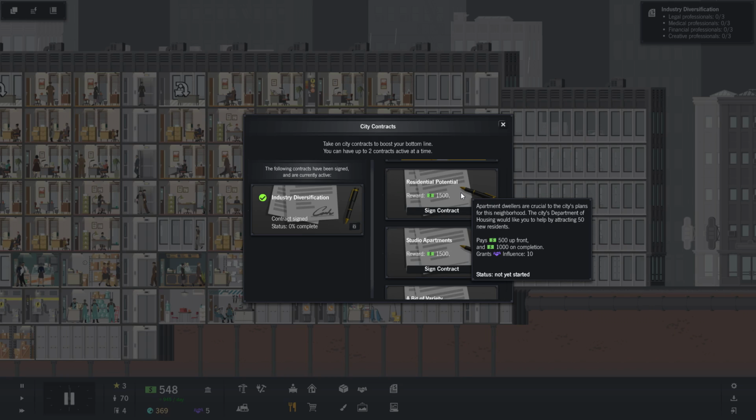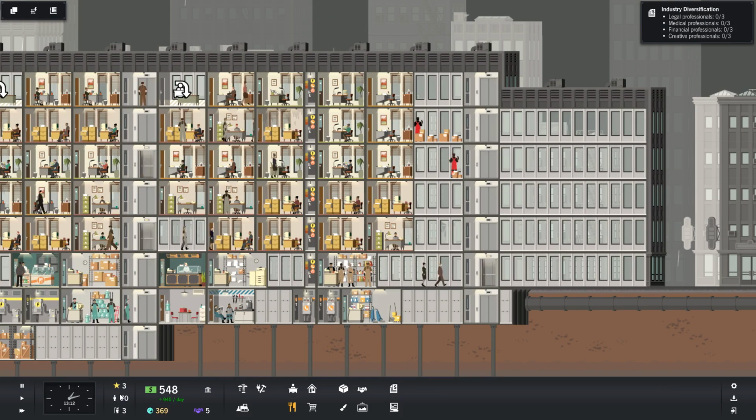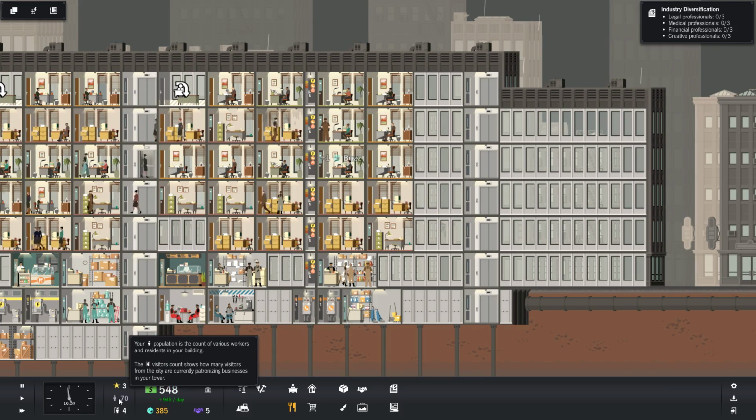Apartment dwellers are crucial to the city's plans for this neighbourhood. The city's Department of Housing would like you to help by attracting 50 new residents. Now that's a lot, considering our population right now is only at 70. Doubling that, yes I know, would be 140, so I guess it is kind of close to doubling, actually, if you get what I mean. Awful maths. But anyway, aside from that, we need to increase the population.